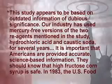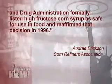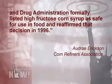The Corn Refiners Association has rejected the mercury study. Audrey Erickson of the Corn Refiners Association said in a statement, quote, "This study appears to be based on outdated information of dubious significance. Our industry has used mercury-free versions of the two reagents mentioned in the study, hydrochloric acid and caustic soda, for several years. It's important Americans are provided accurate science-based information. They should know that high fructose corn syrup is safe. In 1983, the U.S. Food and Drug Administration formally listed high fructose corn syrup as safe for use in food and reaffirmed that decision in 1996."